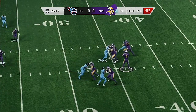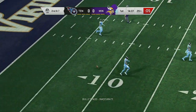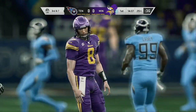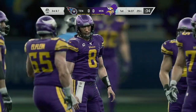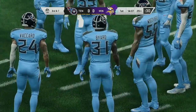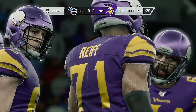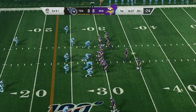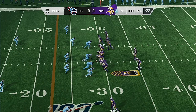From the 29, Cousins. Looking middle, and it's incomplete. Stefon Diggs, his intended receiver, and it's third down. The turnover put him in great field position. They don't want to squander it with third down coming up. No, not at all. And you know what else you do? You make your defense mad. Yeah. They got you the football, gave you a great opportunity. You got to cash in and get some points.